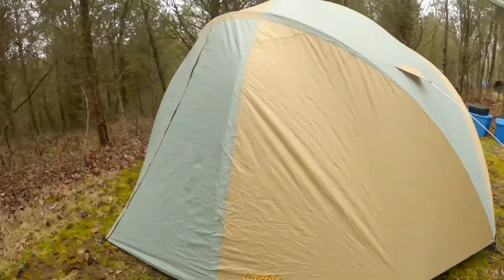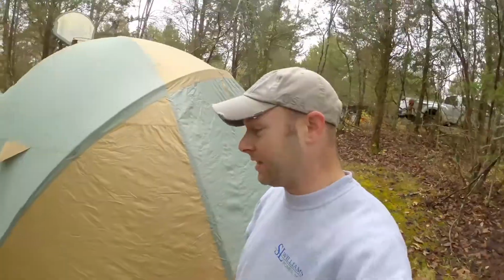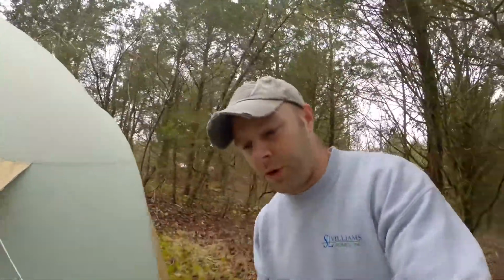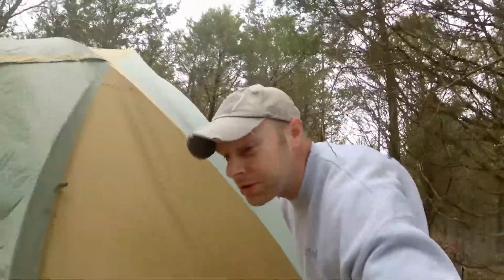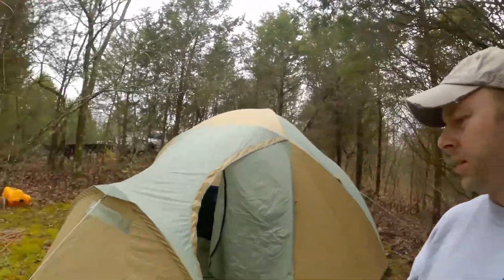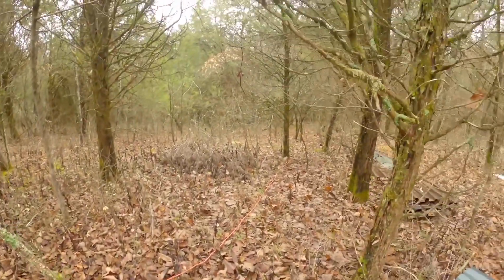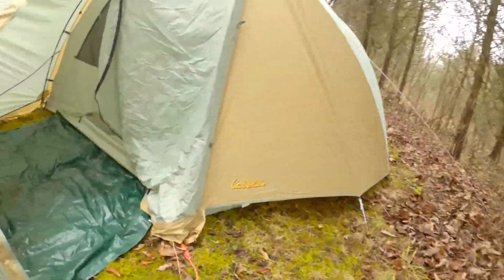And you're probably thinking, wow, this dude's got an army sleeping with him. And that's not the case. I actually got this when I was looking for a 6-person dome tent, and this one just happened to be cheaper, and I was like, well, the hell with it, just get the 8-person. But we got it all set up. Electric's running down in the woods, down in the generator station. So let me give you a look inside.